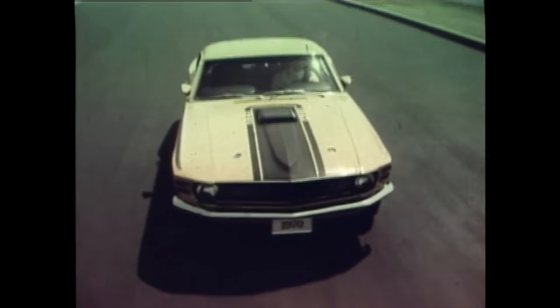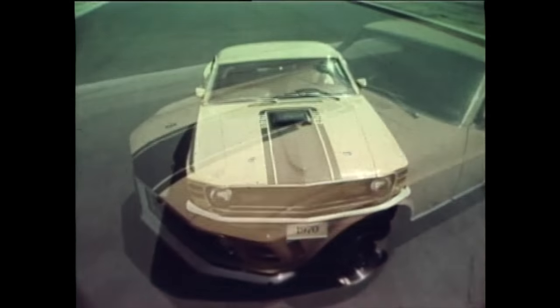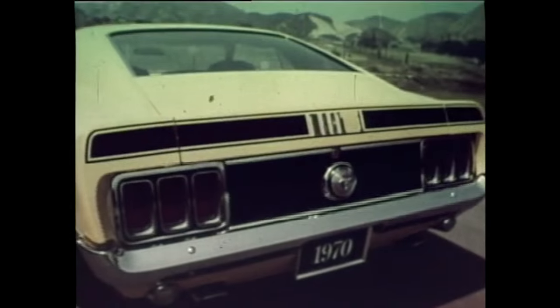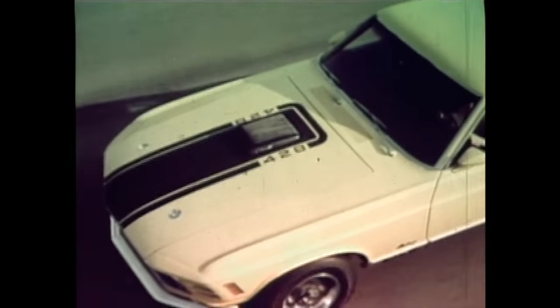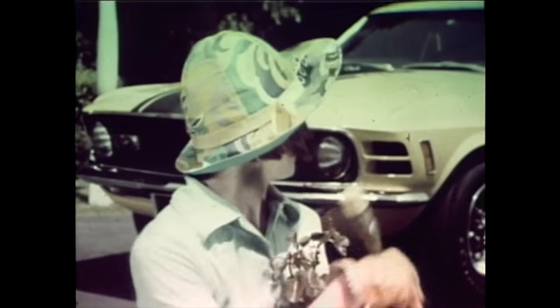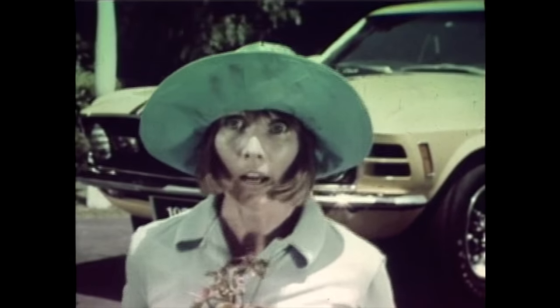What makes Mustang number one? Personality. Take the 1970 Mustang Mach 1, for instance. It's got recessed taillights, an optional 428 Cobra Jet V8 with a shaker, and a sporty new front end. But most of all, the 1970 Mustang's got personality.